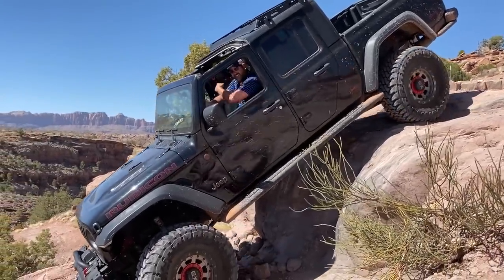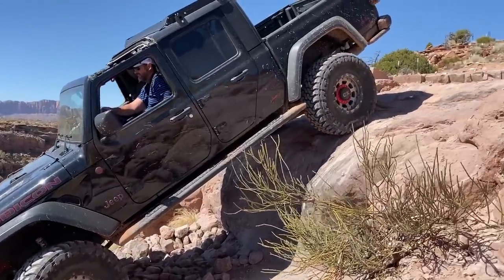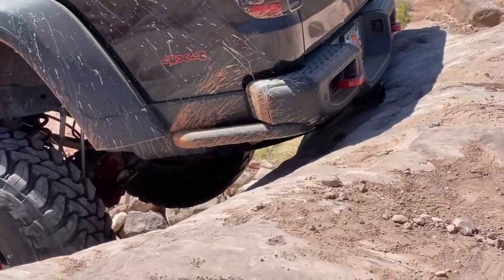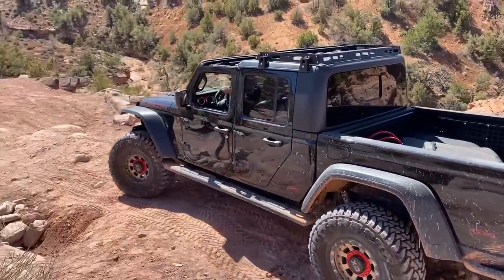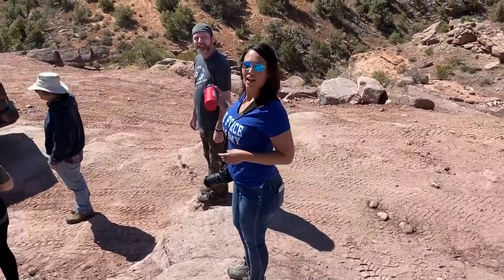Stuff that was in my back seat is now in my front. First of all. Your rear tires are completely off the ground. Was that the sketchiest thing he's done so far in the Gladiator?